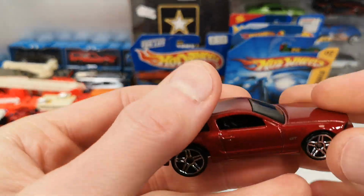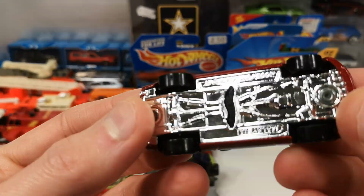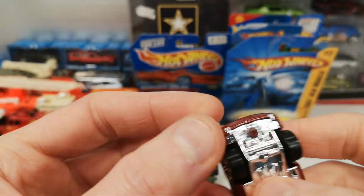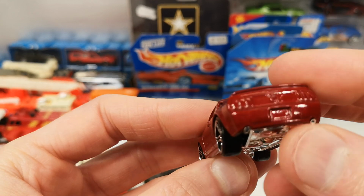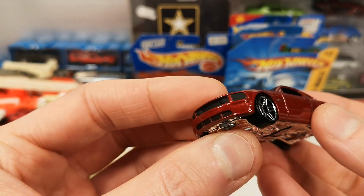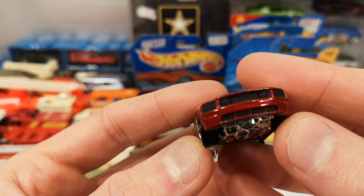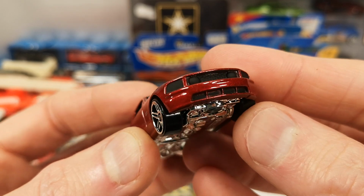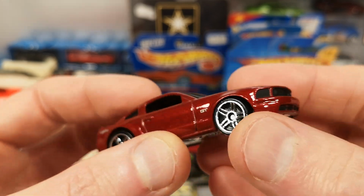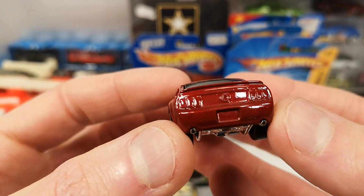Nice heavy casting if you compare it to the ones I just held in my hand previously. Reverse base on this one. So I got a chrome base, so you get the chrome exhaust tips there. All metal bumpers with the black tampos in there, flat black. Kind of strange for the headlights, but GT on the side, Hot Wheels logo. No tampos in the back.